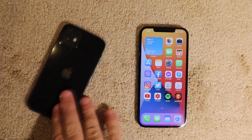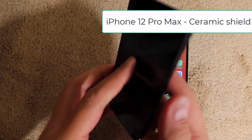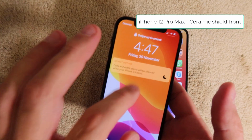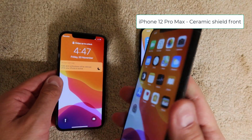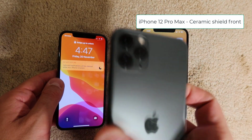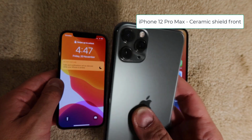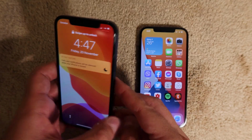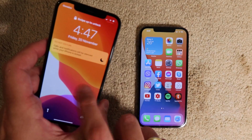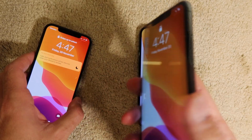What Apple was bragging about in these new phones is that it has a ceramic shield front, that this thing here is 4 times more durable than this one on iPhone 11 Pro. Of course, I'm not going to test it or try to see if it actually works. You have plenty of drop tests and whatnot on YouTube, but this is the main difference. So this is ceramic shield front, however this is glass front and back.